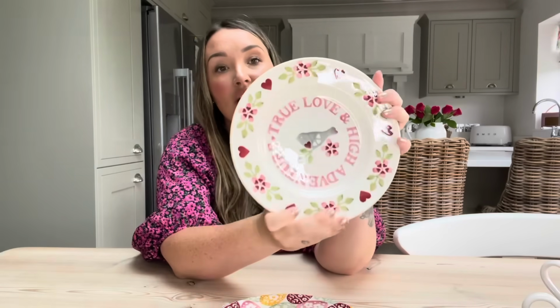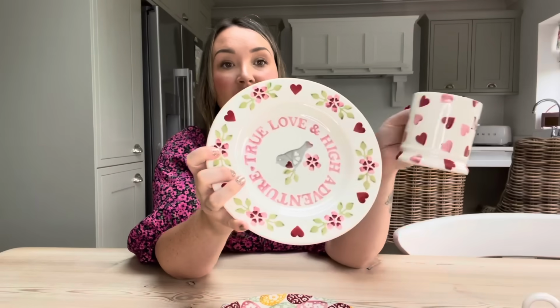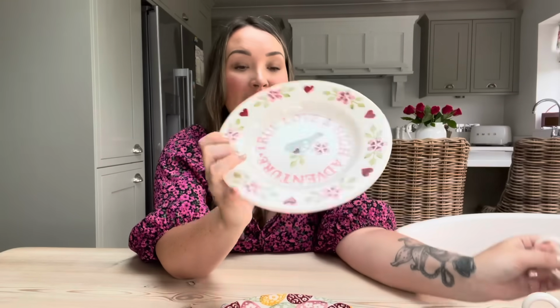Sometimes you might see me eating off an Easter plate. I'm terrible. I put them at the back and I thought, oh, actually, I'll use that one and make me feel happy. So I got this one, and this was True Love and High Adventure. And this plate, I thought this was really lovely, and obviously it goes with this design of mug, and it's got the little birds on it, and also goes with little flowered mugs. I've got a couple of mugs with this sort of flower print on it, and a large plate with this flower print on it as well.